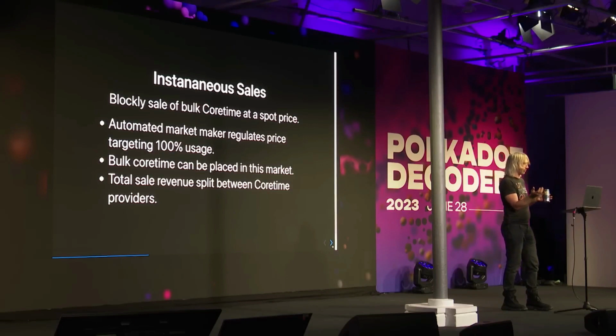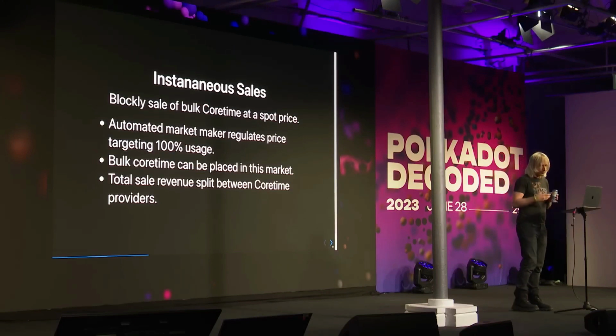Talk about the instantaneous sales briefly. Instantaneous sales is basically cores that are otherwise unused. They go into a sort of market maker or brokerage, on-chain, of course.